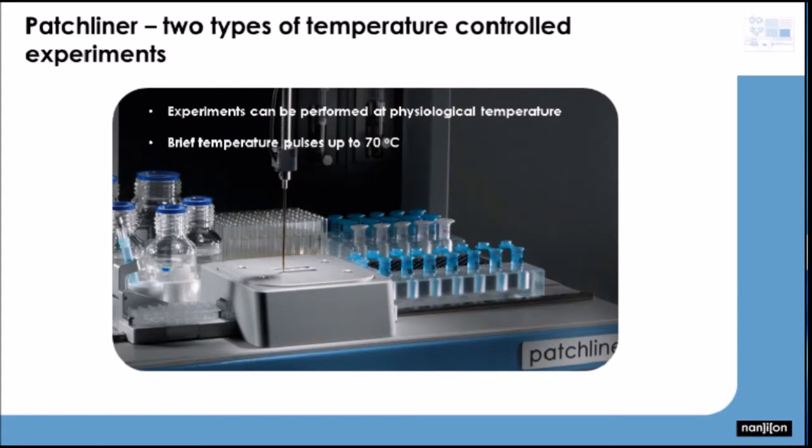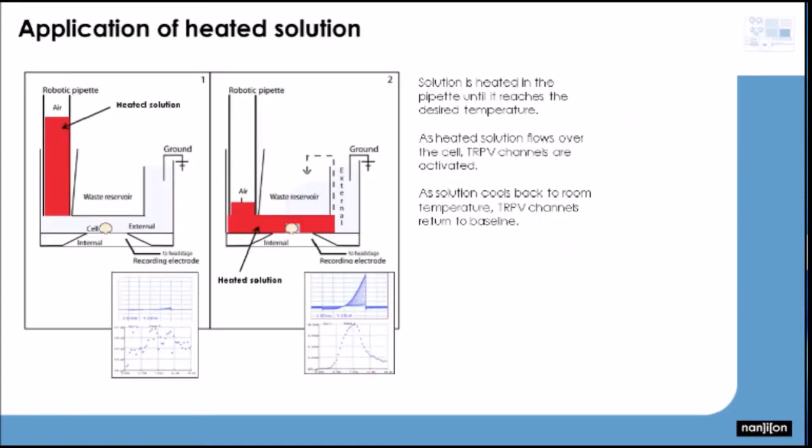Now I would like to show some temperature controlled experiments. Those experiments were carried out on a transient receptor potential vanilloid channel type 1. First of all, how it was carried out, so how we apply a heated solution.